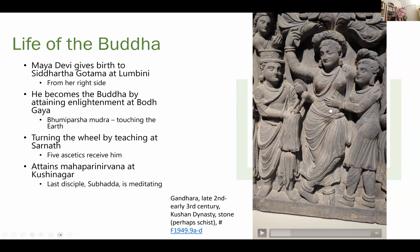What we have is this woman standing here. This is Maya, Queen Maya. And she is giving birth. She's holding on to the tree, and she's giving birth standing up. She was on her way to her mother's house, but she didn't quite make it. And the Buddha is said to be born from her right side.